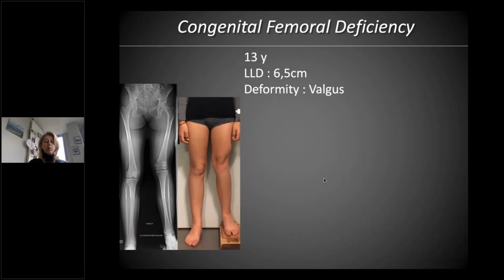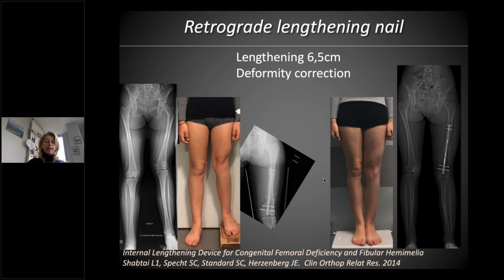Here is the case of a 13-year-old female patient presenting CFD valgus deformity with closed growth plates and LLD of 6.5 centimeters. Classically, because of joint instability, lengthening is done with an external fixator, which can result, as you know, in scarring, pin site infection, etc. The alternative treatment could be a retrograde lengthening nail that would let us address the correction of the valgus deformity using the Baumgart reverse planning method to restore and maintain a normal mechanical axis during the lengthening procedure. In this case, it is mandatory to perform physical therapy and splinting during the lengthening procedure.